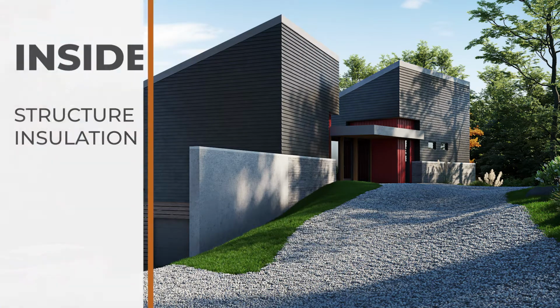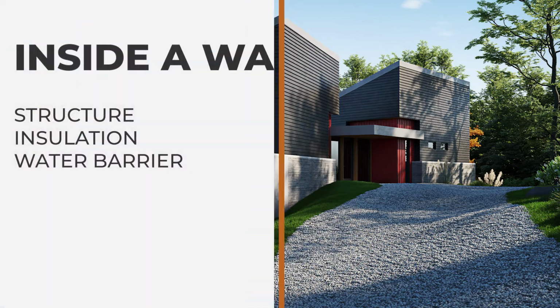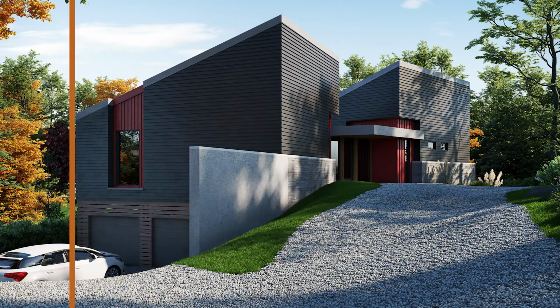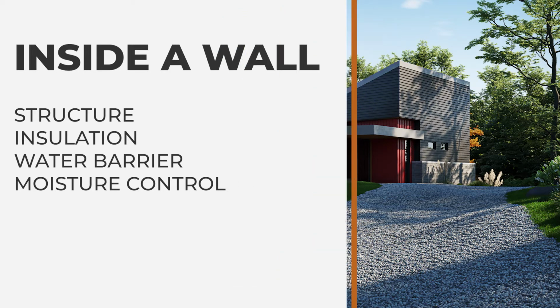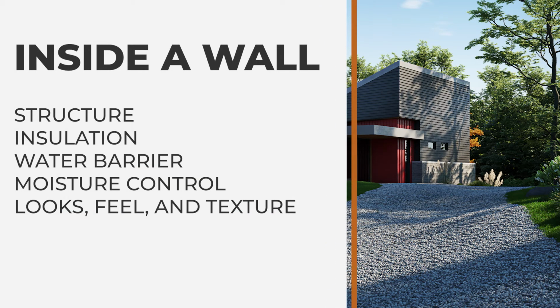It has to offer insulation, meaning it needs to keep an artificial temperature on one side and the natural condition on the other. It has to be watertight, which is to say to keep the rain out. It has to control moisture, which is a tricky business in humid climates. Picture the water droplets on the cup of your iced drink. Picture that in the middle of your wall, and then try not to think of mildew and rot. And it has to look and feel sexy.